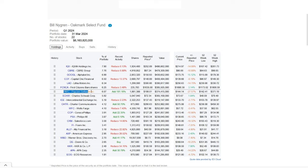Paycom Software, ticker PAYC, is a company that one of the few super investors, Bill Nygren, added in Q1 2024. He has increased his previous position in PAYC by 181.18% and is now sitting at 6% of his overall portfolio. The company is also currently trading at its 52-week low, and therefore today I want to jump to my stock valuation spreadsheet and figure out PAYC's intrinsic value and look a bit more into its fundamentals.